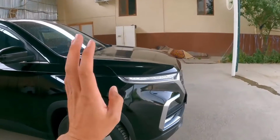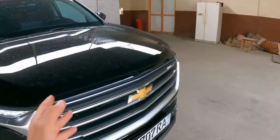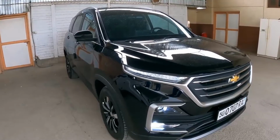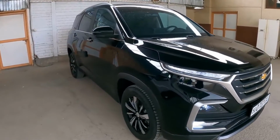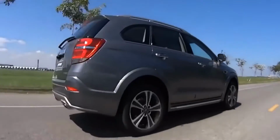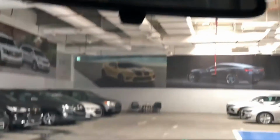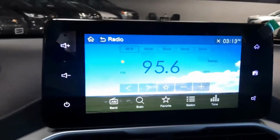Overall, the new Captiva offers great value in this market and is well worth considering for first-time buyers or those upgrading from entry-level hatches. Perhaps in the current climate, it's also an alternative for people who need to cut costs without sacrificing space and functionality.